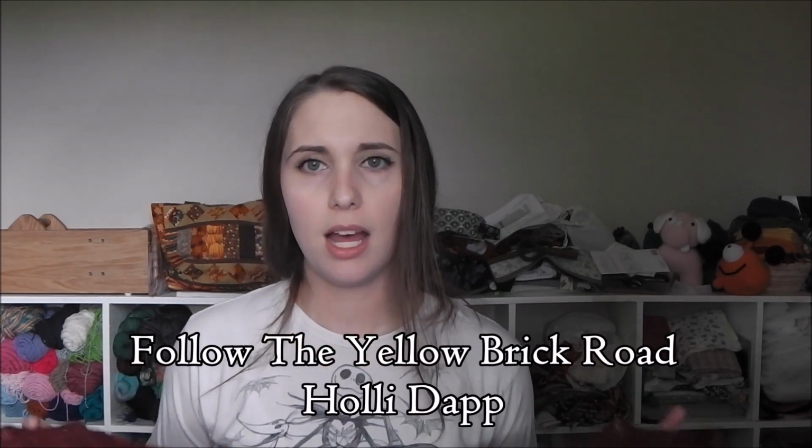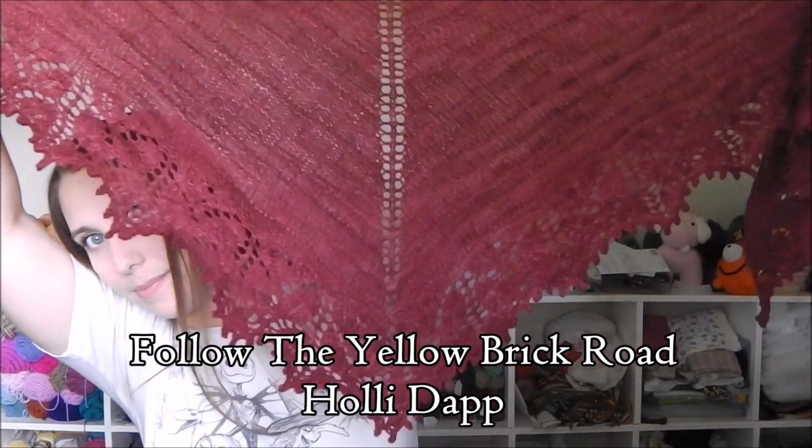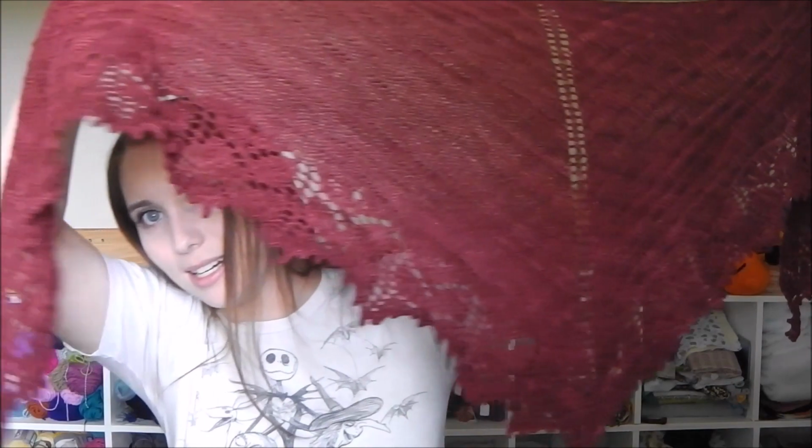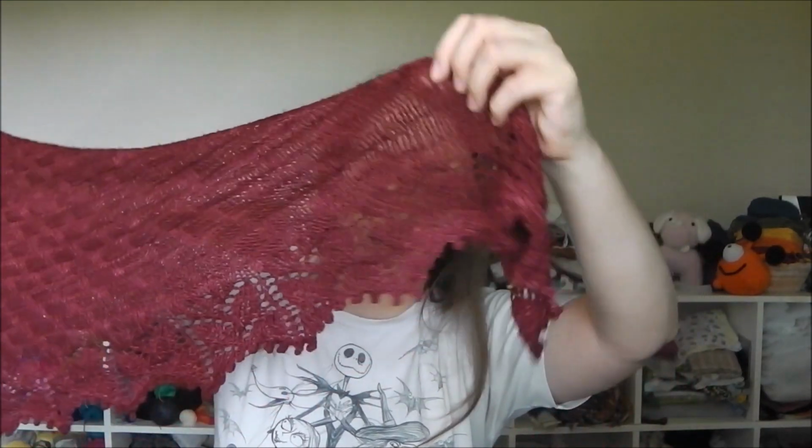Did I say this was the Follow the Brick Road by Holly Dapp? I think I did. I'm sorry. I'm out of it, man. But look at that. I love, love, love this lace border. And this was knit on US size 6s out of one skein.